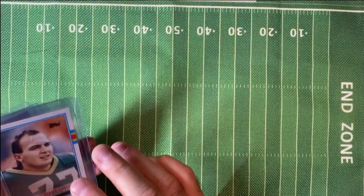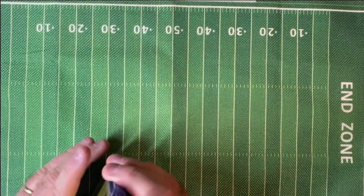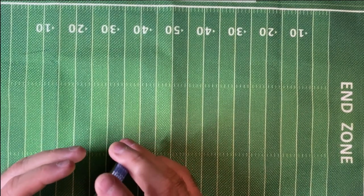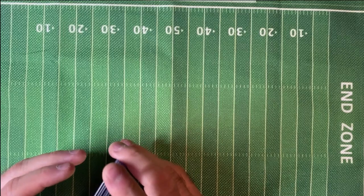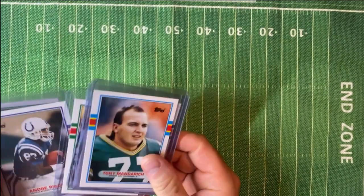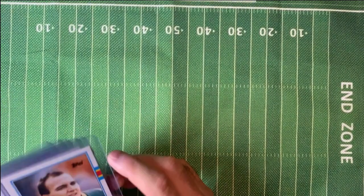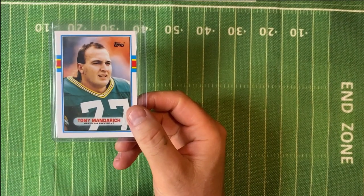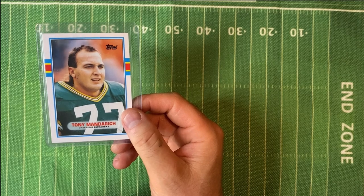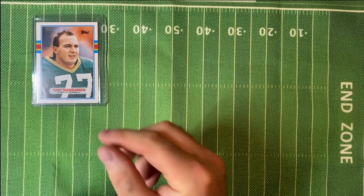Okay, well, because this is such a prolific set, we're not going to do my favorite five. We're going to do all the cards over $50 in value, and I've got some honorable mentions here as well because they're not quite $50 in value, but I thought they were interesting enough to pull out. So the first one's going to be Tony Mandarich. He is for the Packers. It's a rookie card. His PSA 10 value is about $39, so that's a pretty cool card there.